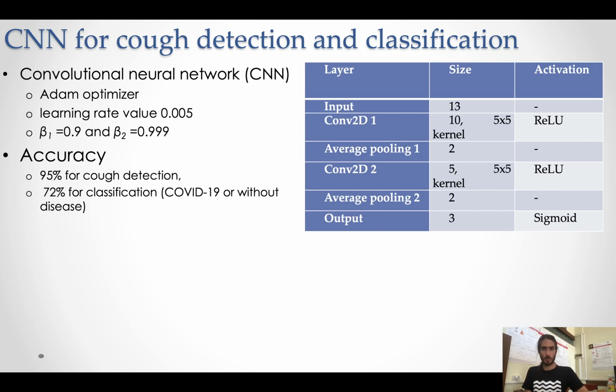We had two convolutional layers with pooling layers between them in order to further reduce the number of features. The average pooling method was used. The kernel size was 5 times 5. We had 10 features in the first layer and 5 feature maps of dimensions 5 times 5 in the second convolutional layer, while for the output layer we have a sigmoid function for classification.